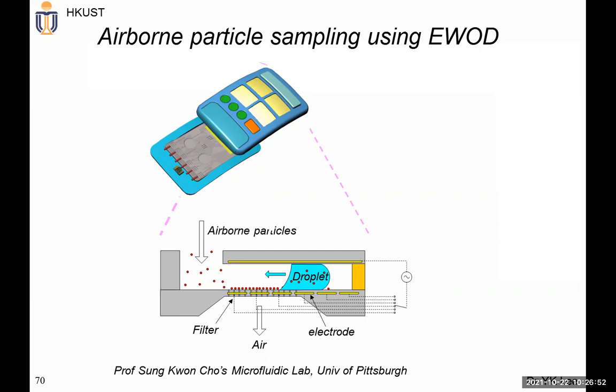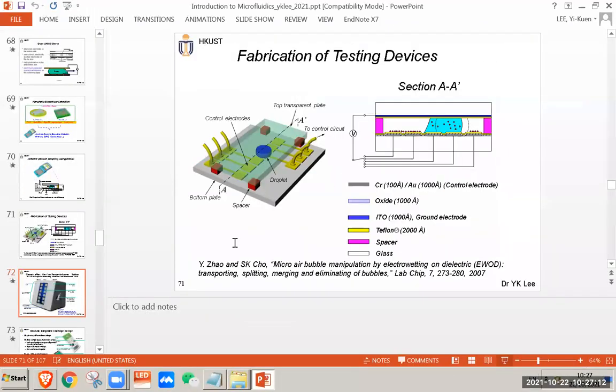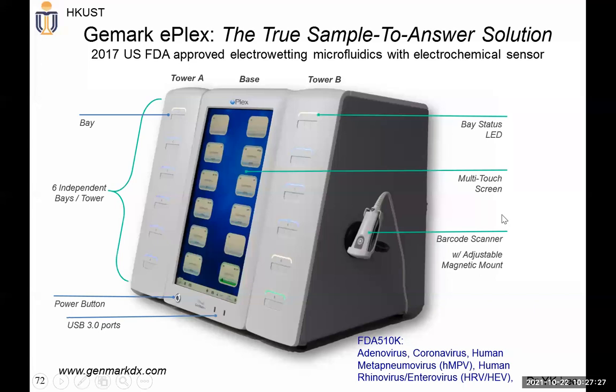So in the recent 1 year, I think there are a lot of research labs and companies trying to make different types of portable devices for detection of COVID-19, right? Okay, and again, another important thing I mentioned: Genmark is a company near San Diego, and they really make a real product based on an electrowetting device plus an electrochemical sensor, right?